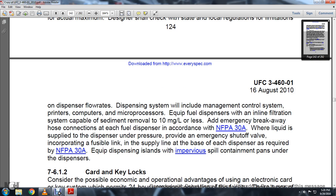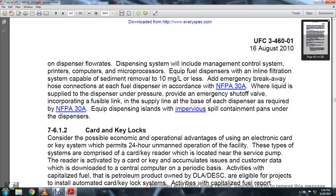The dispenser flow rate system will include the management control system, the printer's computer microprocessor equipment, and fuel dispensers with an inline filtration system capable of sediment removal of 10 milligrams or less, adding emergency breakaway hose connections. Fuel dispensers are to be in accordance with NFPA 30A. Where liquid is supplied to the dispenser under pressure, provide an emergency shutoff valve incorporating a fusible link in the supply line at the base of each dispenser, as required by NFPA 30A. Equip the dispensing island with impervious spill containment pans under the dispenser.